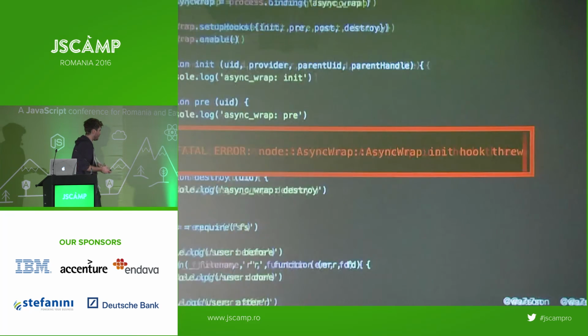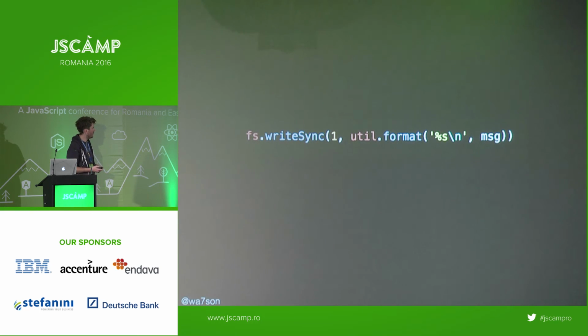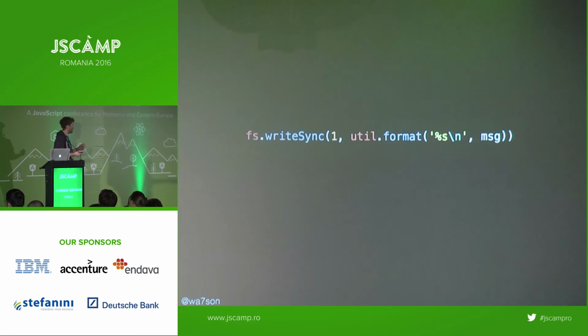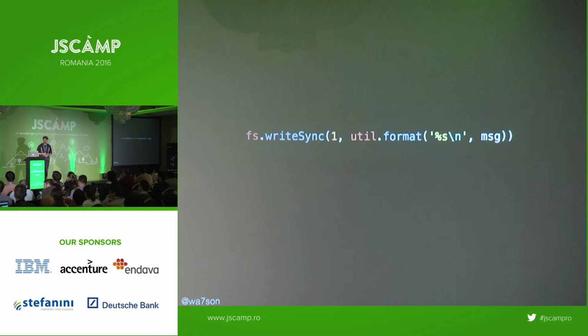So what do you do instead? You could use the fs module in Node, which has a writeSync method, which, as the name implies, is synchronous. Usually you give it a file descriptor as the first argument, and there are 2 magic file descriptors in Node, the integer 1 and the integer 2, which are standard out and standard error. But it's just a stream of bytes. So if you want to use the nice stuff we're used to in console.log with the formatting parameters and the trailing line break, we have to use util.format, which is also a Node thing. So that can be really hard to write those debug statements.